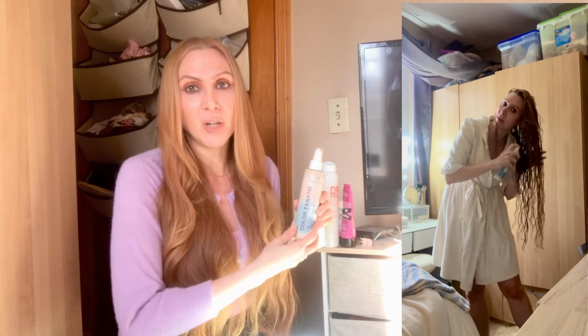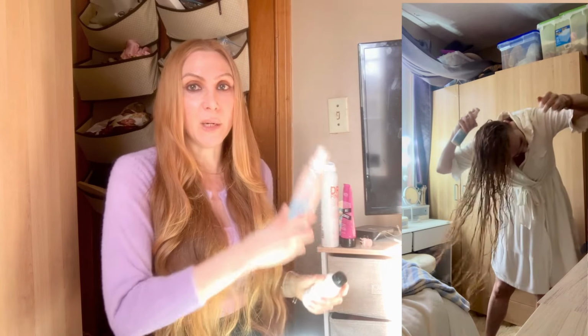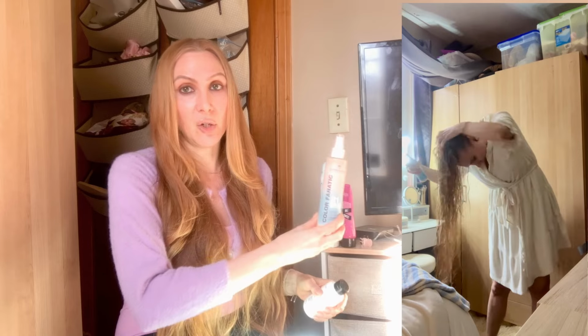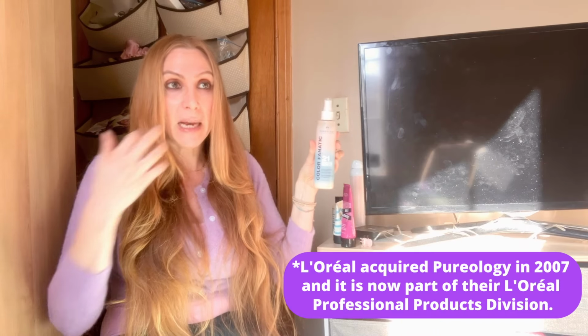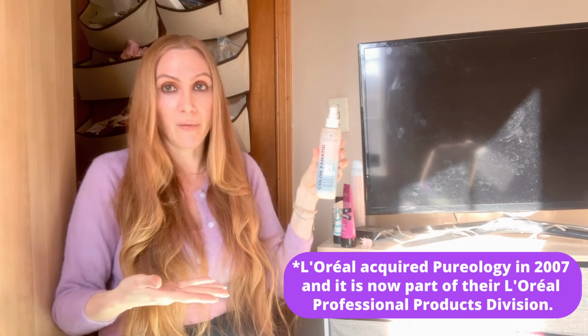There's a little bit of heat protection in here, and there's a little bit of smoothness, helps with detangling, but we need to add in the conditioner that we wash out. And with this product here, you just don't feel that it's in your hair. It is so lightweight. It is just that good. Okay, it is on the more expensive side. If anybody has an alternative to this, please let me know. I unfortunately don't have an alternative for this.